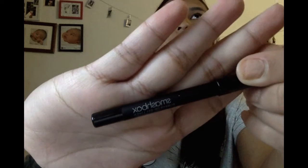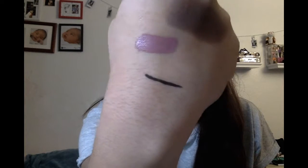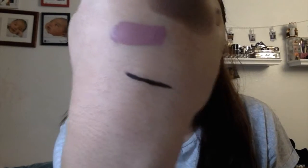This is the last product, and this is another eyeliner. Last time I got an eyeliner from Urban Decay, and this one is from Smashbox, and I really like that because it's very pigmented, very matte and black. So let's, oh, very creamy, guys. Very creamy. Also very matte and very pigmented. Since I feel like both of them are really good eyeliners, I'm gonna show them to you guys side by side, comparing them based on height.